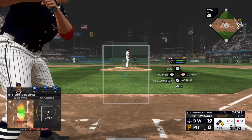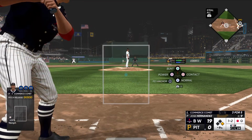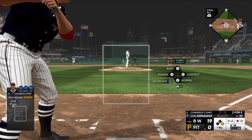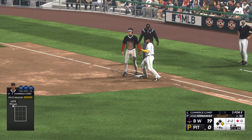Strike two. And now 1-2. 0-2 fastball way out of the zone. I think he's trying to speed him up. Got to stay back. Off speed's probably coming. See the velocity, 97 with that fastball. Step off, throw to first, and he's back in on a dive.